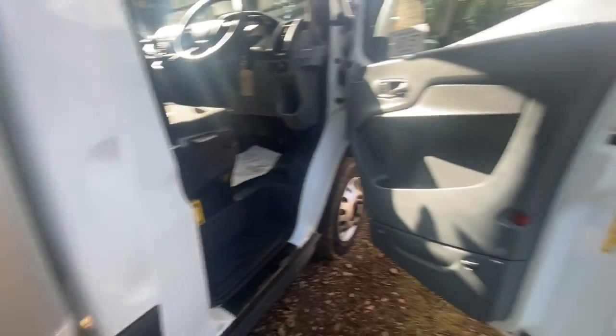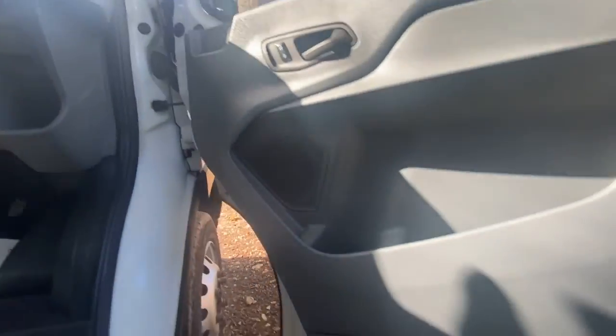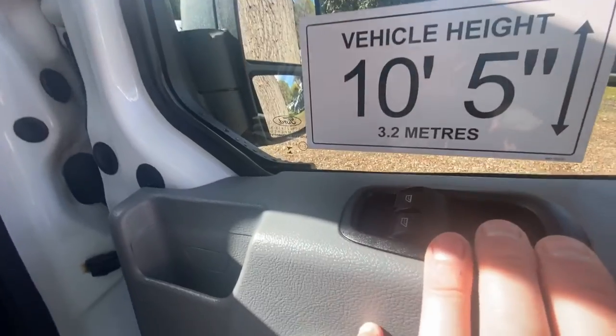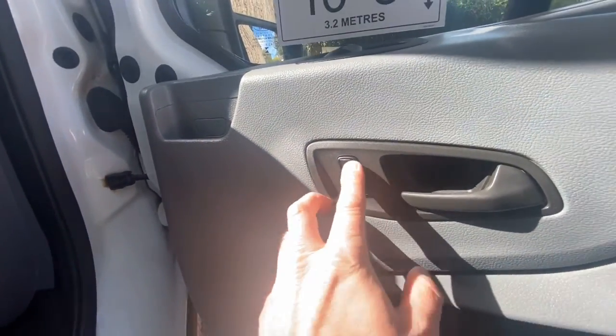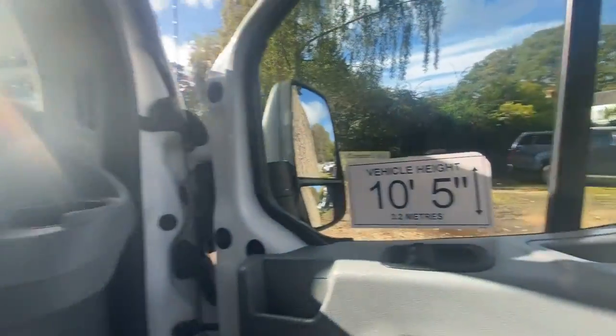Remember to switch that off, obviously. Don't waste your battery. So, driver's side door card is in nice clean condition, it's free from damage. On the armrest you've got both electric windows, obviously, and then your door locks on there as well. And as you can tell, they work fine.